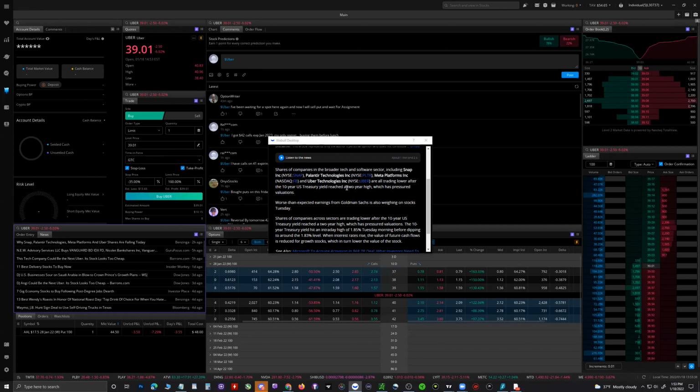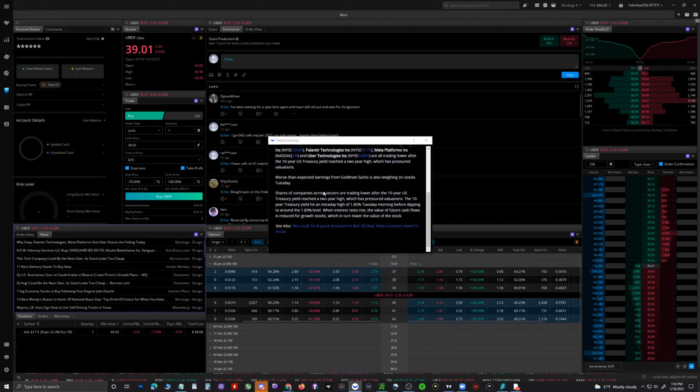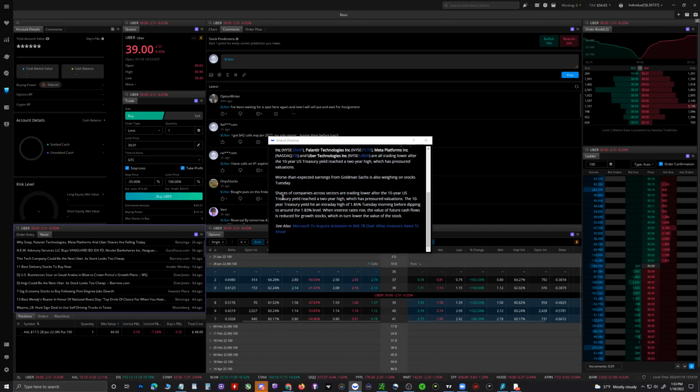Trading lower after the 10-year U.S. Treasury yield reached a 2-year high, which has pressured valuations. Worse than expected earnings from Goldman Sachs is also weighing on stocks Tuesday. This might be the reason our whole market is bloody. The 10-year Treasury yield hit an intraday high of 1.85% Tuesday morning before dipping to around the 1.83% level. When interest rates rise, the value of future cash flows is reduced for growth stocks, which in turn lowers the value of the stock.